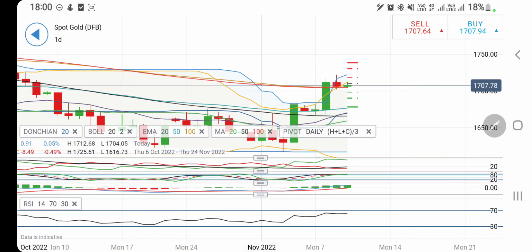On the downside, you can sell there at 1704 levels, 1698, 1691, 1685, 1680 levels are the major support. Below 1680, certainly it is going to trade bearish. You have to trade with a stop loss. You have to trade with a trailing stop loss. Now let's have a look at Nasdaq 100.